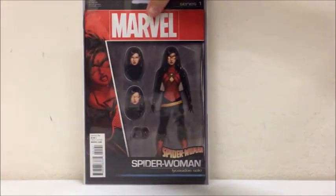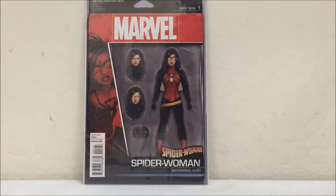I just got a few more to go through and then we'll be done. Spider-Woman #1 action figure variant. I think I picked up the regular Spider-Woman #1. I love it. To see the big pregnant belly on there, on an action hero, superhero comic, it's just so weird. And it's pretty cool, I was glad to grab that for $1.